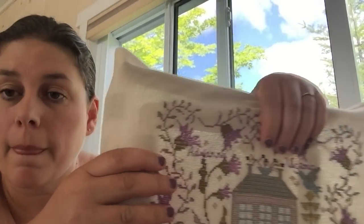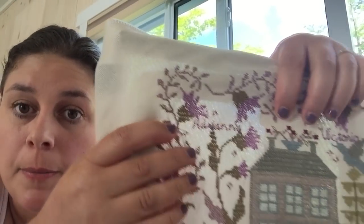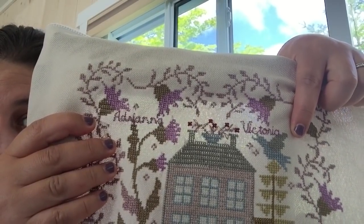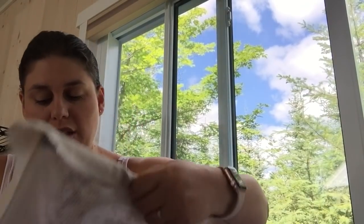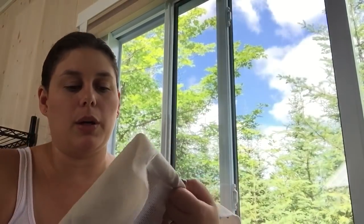I can show you a little bit closer. Here's Adriana and Victoria. They're not centered, and when I put it up and stood back from it, I actually really liked that they're not super centered, because everything is a little bit wonky on this chart. Even the words at the bottom, where you see "remember me," I like that they're not centered. That's one of the things I liked about it.